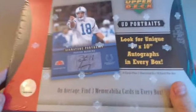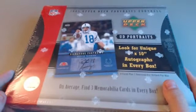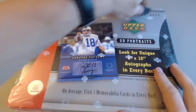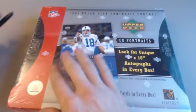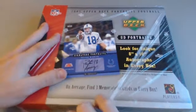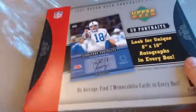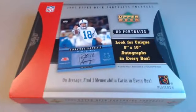I got Hoyer, too? Oh, I didn't know that. All right, guys, let's get it going. We've done these a lot. You can pull some amazing legends out of here. Multi-signed 8x10s. We saw an Aaron Rodgers one time, with Alex Smith, Jason Campbell, and somebody else, number 5. And this is Aaron Rodgers' rookie year as well.